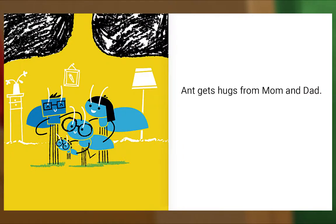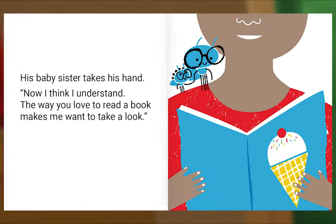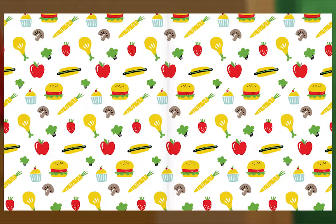Ant gets hugs from mom and dad. His baby sister takes his hand. "Now I think I understand. The way you love to read a book makes me want to take a look." The end.